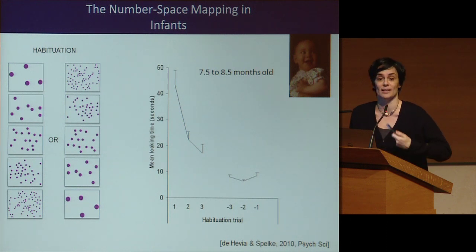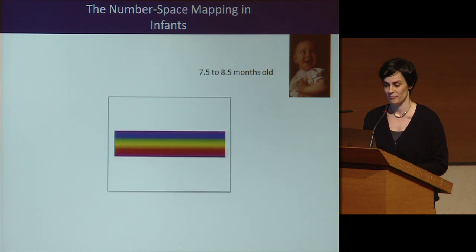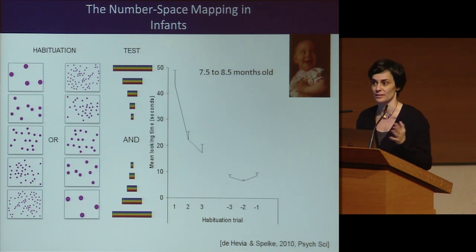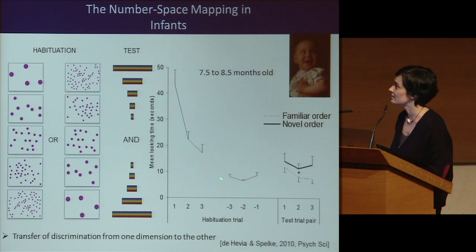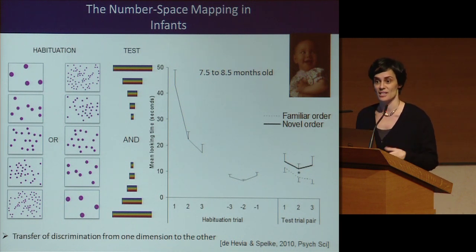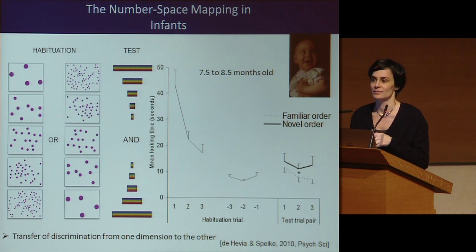In this particular experiment, instead of presenting numbers again, we presented line lengths that either doubled or halved in length. So this is a sample of length doubling. Both groups of infants will receive both decreasing and increasing length in alternating trials, and we measure their looking times during these 6 test trials. What we see is that the effect of habituation is generalized to the familiar order, but that there is a significant recovery of attention when the infant observes the novel order in the length dimension. So, for instance, if the infant was habituated to an increase in number, now they look significantly longer at a decrease in length. This is evidence that infants can transfer the discrimination from the numerical domain to the spatial domain, or to a dimension of spatial extent.